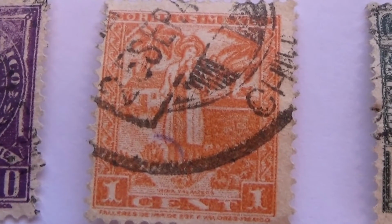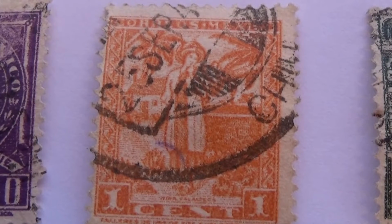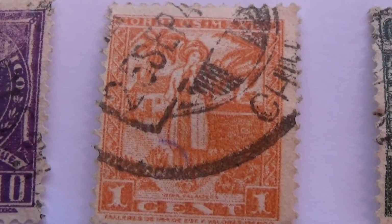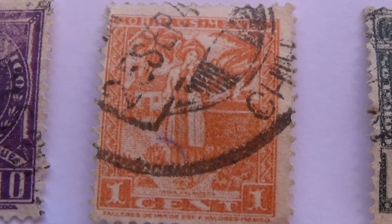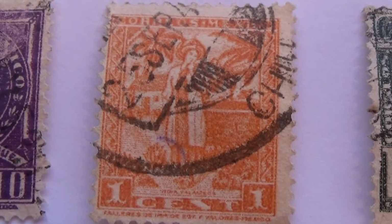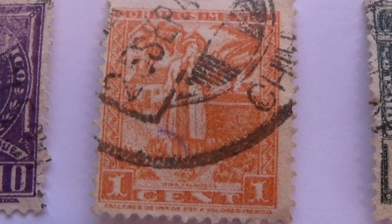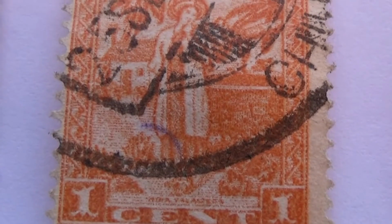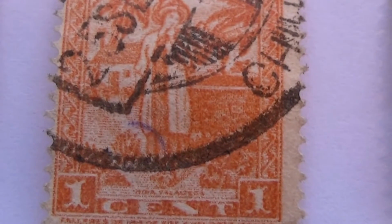Now look at this one. A 1 cent in orange. Very interesting, isn't it? A little hard to see because it's orange, you know, the details of it. But a very unique looking stamp. And a little bit closer here. Well, it didn't help to see what the words were.